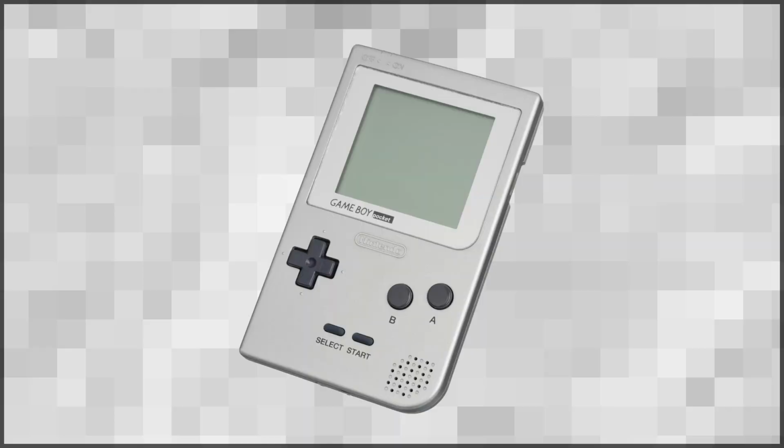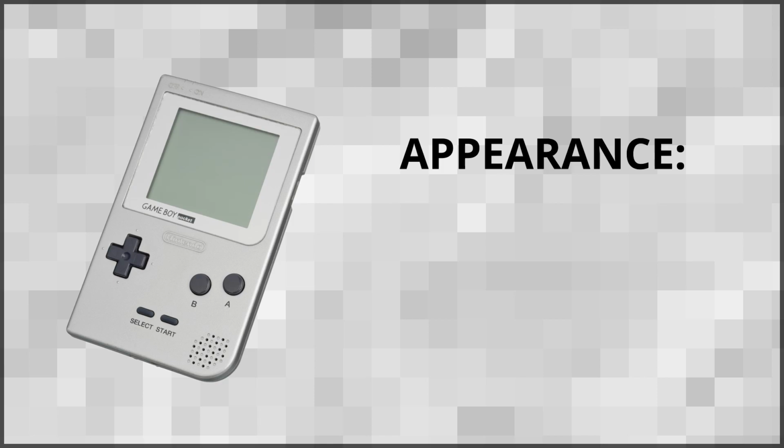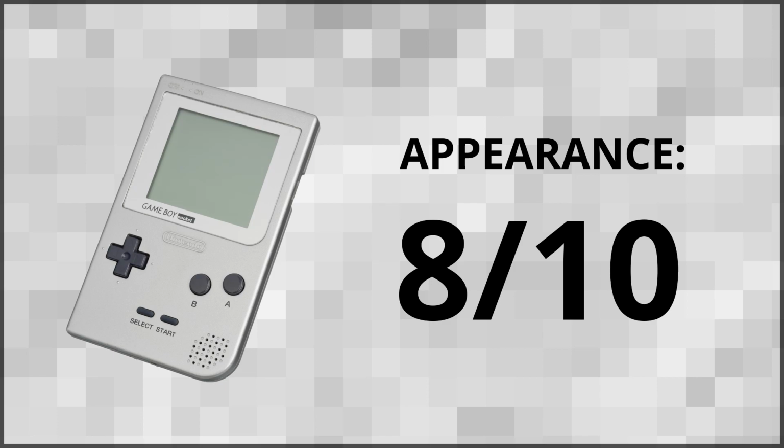The Game Boy Pocket. Appearance-wise, the Game Boy Pocket maintains a pretty similar appearance to the original Game Boy. However, notably, it is considerably smaller, and as well as that, the Game Boy Pocket comes in a variety of different colors, which I really do think made the Game Boy Pocket have its own identity. It just really makes it stand out. So overall, I'm going to give the appearance an 8 out of 10.